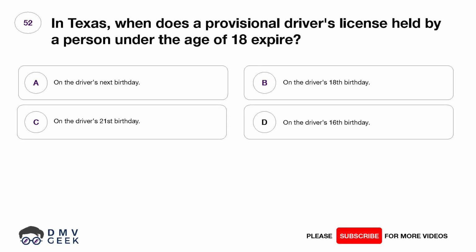Question 52. In Texas, when does a provisional driver's license held by a person under the age of 18 expire? A. On the driver's next birthday. B. On the driver's 18th birthday. C. On the driver's 21st birthday. D. On the driver's 16th birthday.